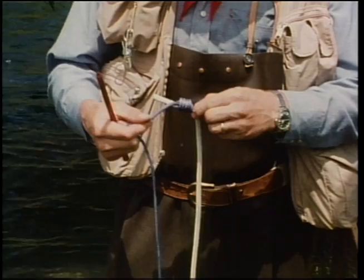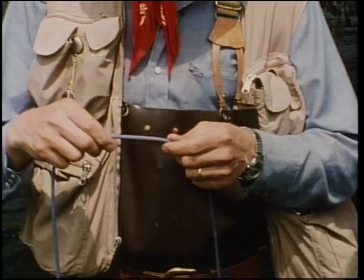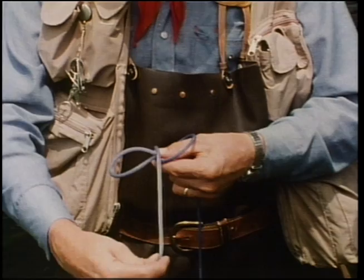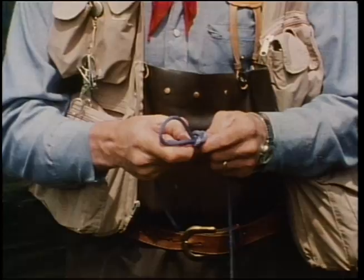and the nail knot is complete. Now that we have the 25-pound mono tied onto the fly line, we're going to come out here about a foot and tie a perfection loop. Bend the short end back under the long end. Make one loop, pinch that. Go around, make another loop, pinch that. Go through between the two loops with the short end. Reach up through the first loop, grab the second loop, pull it down through, and draw the knot tight. Then cut off the short end right up against the knot.